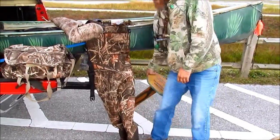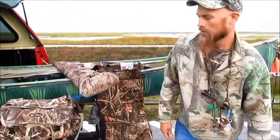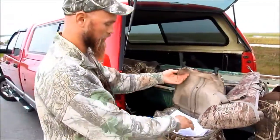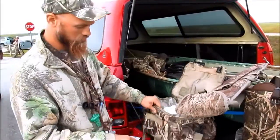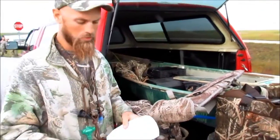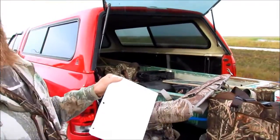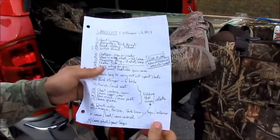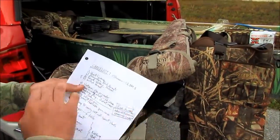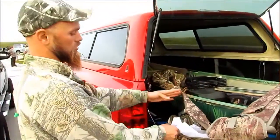Now, another thing, my gear bag. All my other stuff goes in my gear bag. You know, nice waterproof bag. For some people that might be forgetful, a checklist helps out a lot. If you can forget things, write it all down on paper. That way, before you leave the house, you check everything off, and that way you have it.